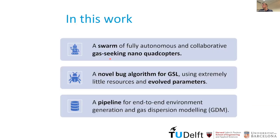So in this work we contribute a swarm of fully autonomous and collaborative gas-seeking nanocopters. They're just as tiny as in the previous work. We also contribute a novel bug algorithm for gas source localization using extremely few resources and evolved parameters, where a bug algorithm is an insect-inspired finite state machine. So again, pretty much just a big if-then-else graph structure with transition models. And then a pipeline for an autonomous gas dispersion model. This is important for doing the evolution part of the parameters.